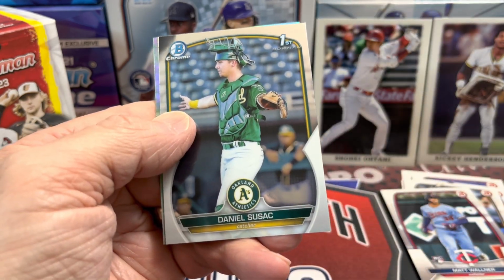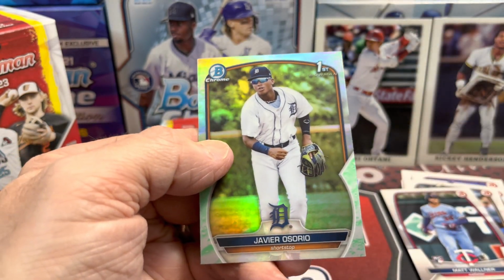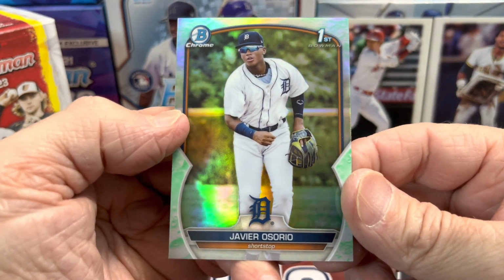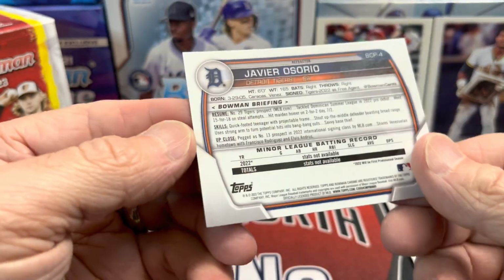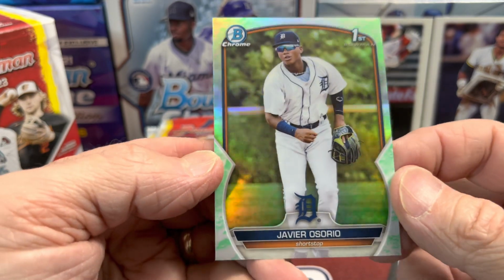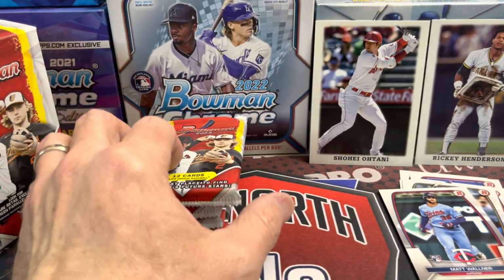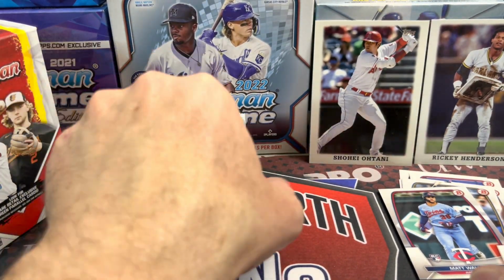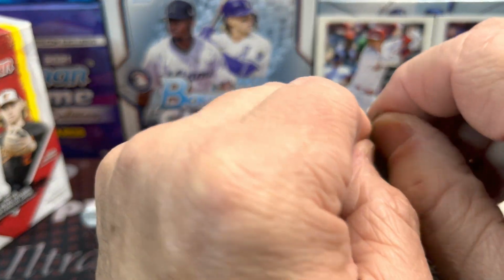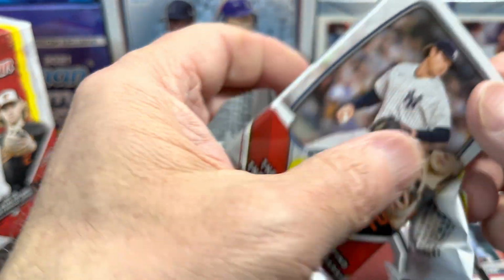So here's our first chrome, Susak, and this is a nice one. I don't know anything about him, Javier, but this is one of the green parallels. I don't know if this is the green grass. I'm not sure. There's like all these different parallels. But all right, so that's not bad. Take that. Get a parallel out of the first pack. Maybe this is a loaded blaster box. I don't know. That's not bad, though.